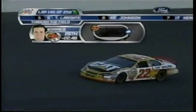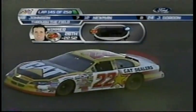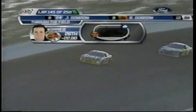Scott Wimmer is having a solid run for him. They've had a tight race car most of the afternoon. Dwelled in the 30s for a while. They have made the car better. Frankie Stoddard and the guys are doing a much better job.